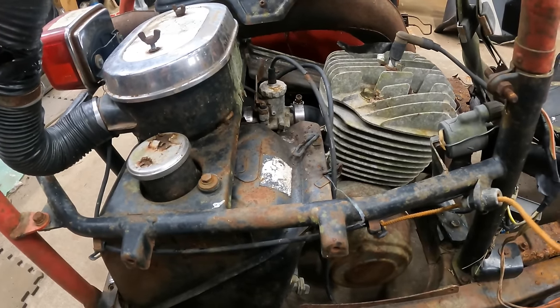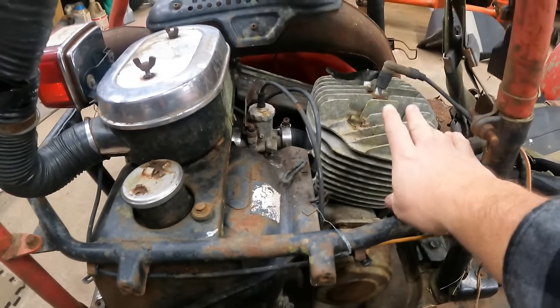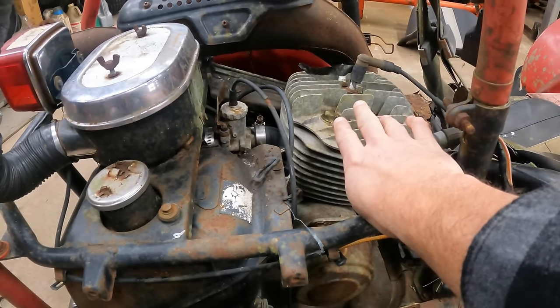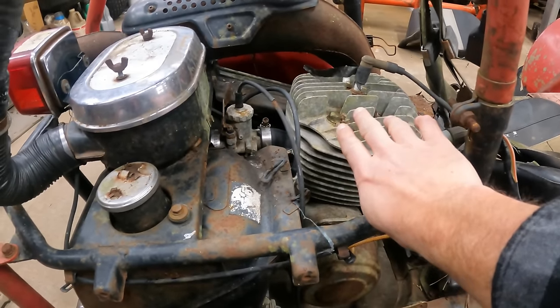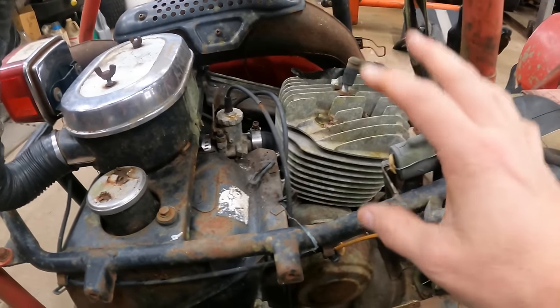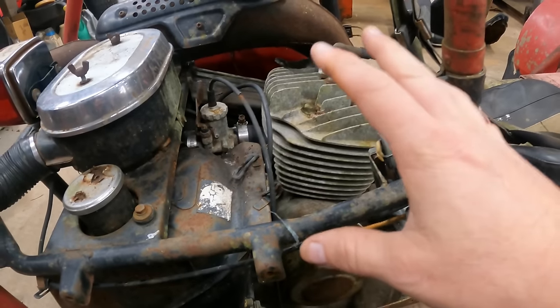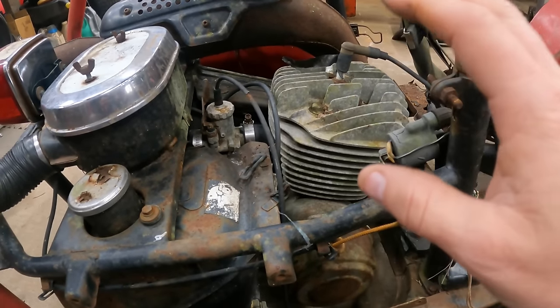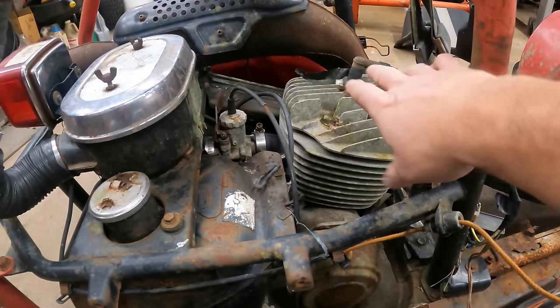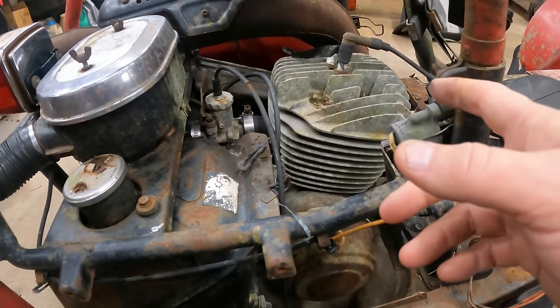But while we're doing this, we could go ahead and pull this plug, and we can put some lubricating fluid, like a PB Blaster, which is what I like to use, in the cylinder head and let that be soaking in. We know this bike has been sitting a long time. So to hedge our bet on making it run today, we're going to pull the plug. We're going to inspect the plug and see what the plug tells us.